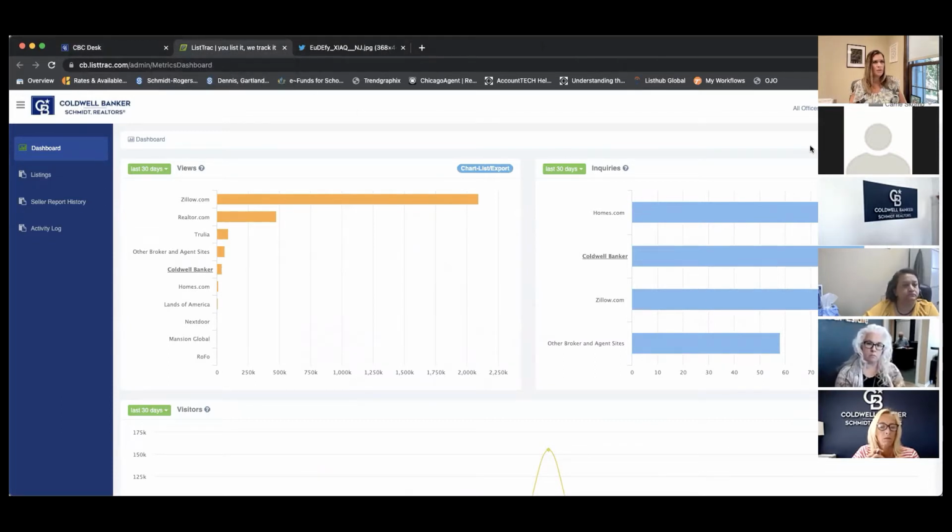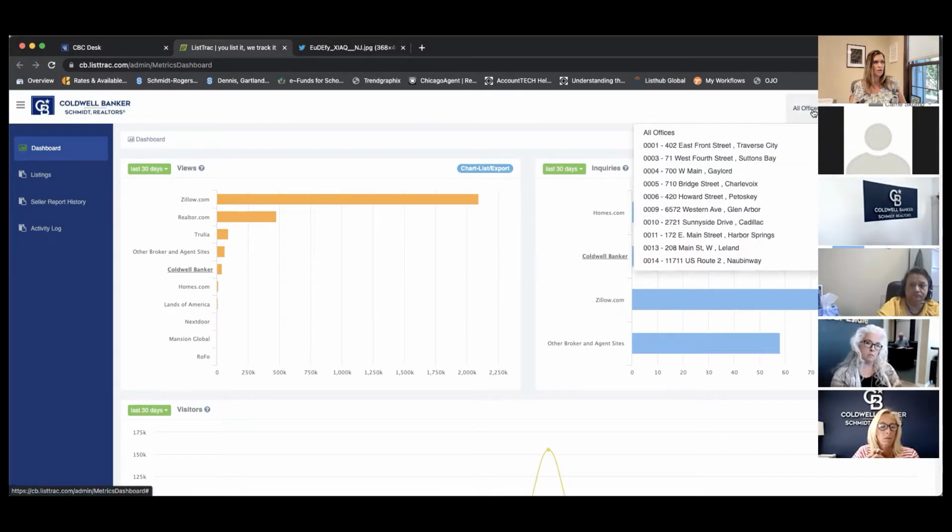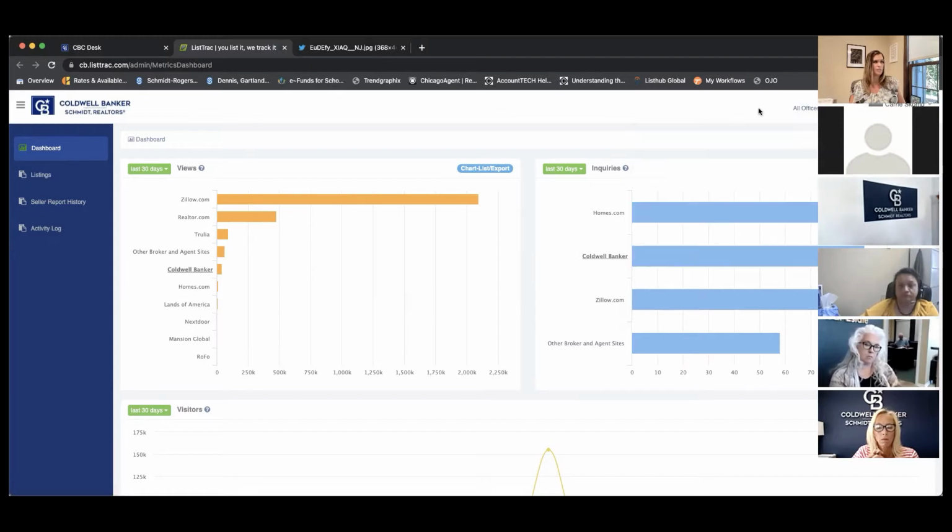So administratively, if you have access, and if you don't, feel free to reach out. We just have to tweak some of your settings. You'll in the upper right see all offices. So this will let you know which offices you're seeing the statistics for. So if you have regional access, you'll see your region. If you have access to just one office, you'll see your office up here. In the upper right, your account information, this all feeds from Dash, which we know feeds from our account tax. So if your agents are complaining their headshots are wrong or anything like that, we have to do that in transaction plan to feed through to Dash, to Desk, and then to ListTrac. So that's the information in the upper right corner.